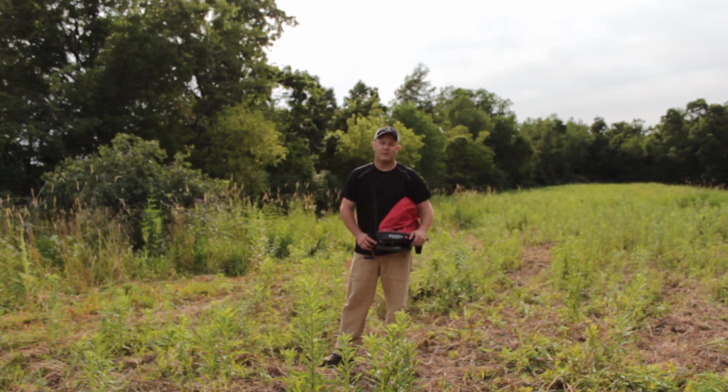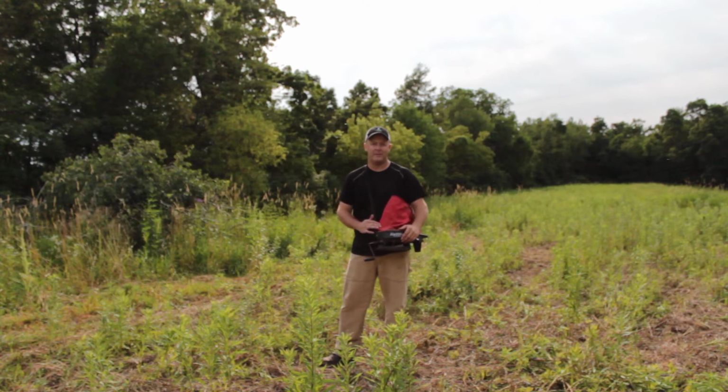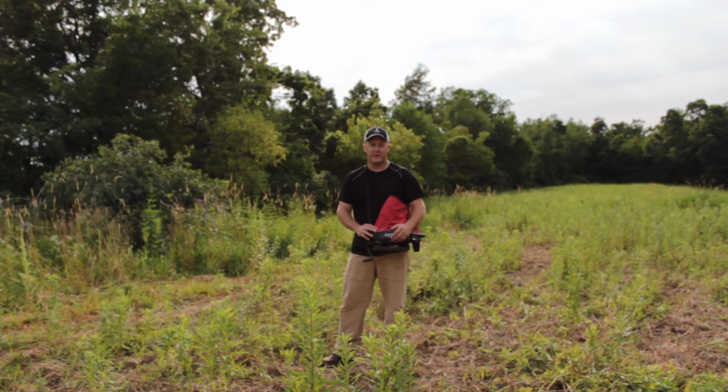Now this is one of those areas that's just a small plot, but there's a real purpose to this plot, and that's I don't like to make any improvement. It doesn't matter if it's a travel corridor, a bedding area, a food plot. If it doesn't relate to the rest of the property, even a water hole, then you're better off not putting it in. You really want your improvements to all be linked and continuous and support each other.